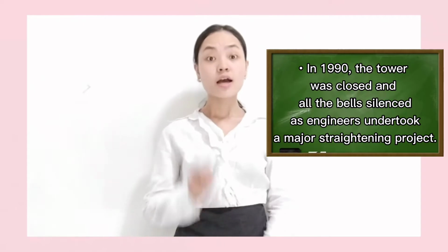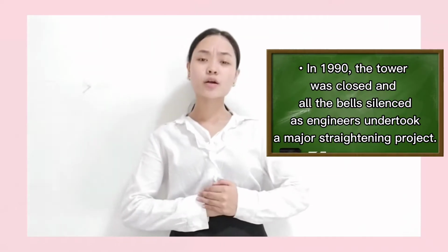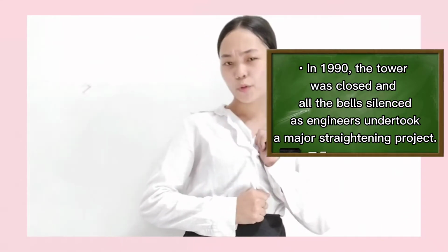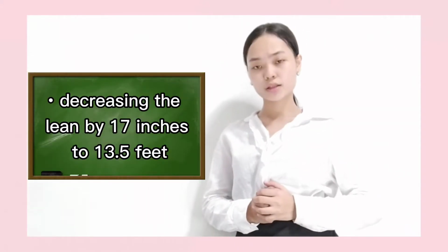In 1990, the tower was closed and all the bells silenced as engineers undertook a major straightening project. Earth was siphoned from underneath the foundations, decreasing the lean by 17 inches to 13.5 feet. The work was completed in May 2001 and the structure was reopened to visitors.